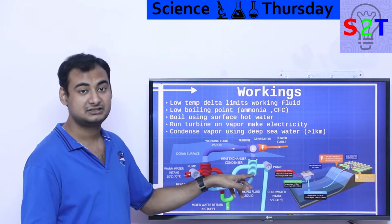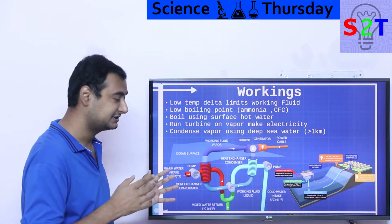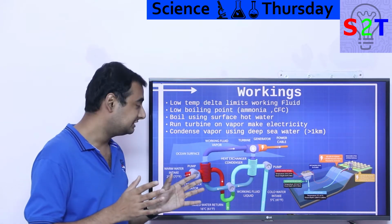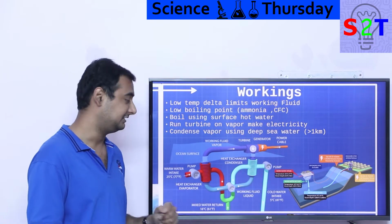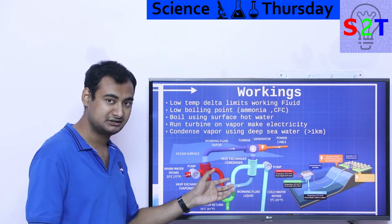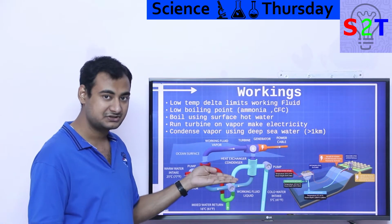Now, once it lets it go, it's still in vapor phase. While it has dumped a lot of its thermal, basically kinetic energy, it has not dumped 100% of it, so it's still in what we call vapor phase. So you have to condense it. We need a condenser.